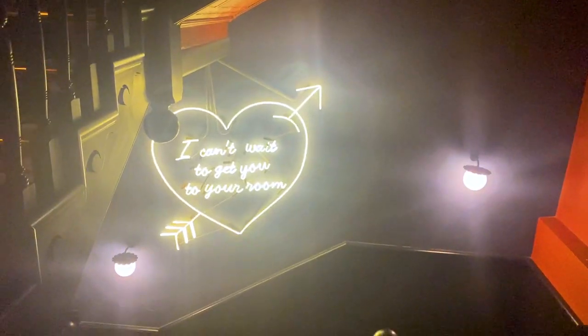It's an absolute maze, this whole building. The fact that it's old and they've kept some of that old flavor is really lovely.